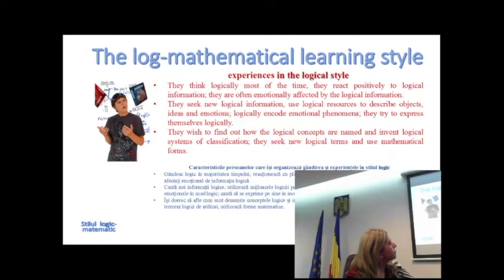Characteristics of those who organize their thinking and experiences in a logical style. They believe that logically, most of the time, they react positively to logical information. They are often emotionally affected by logical information. They seek new logical information, use logical resources to describe objects, ideas and emotions, and logically encode emotional phenomena. They try to express themselves logically. They want to know how logical concepts are called and invent logical classification systems. They look for new logical terms or use mathematical forms.